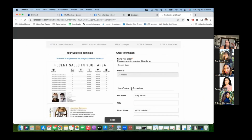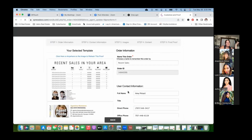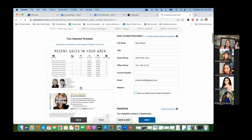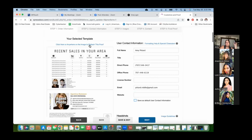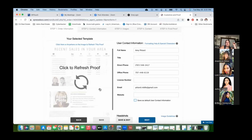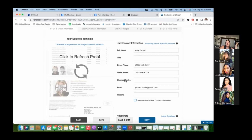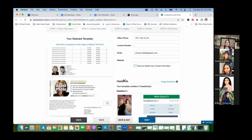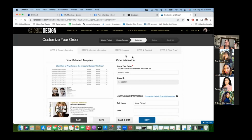You can also do these on Canva as well. So if you like Canva, and you don't like one design, you can get in there and mess with it a little bit more. So that might be one way. And I have them ship stuff to me all the time from Canva now, so you can do it either way. This allows you to customize it there.